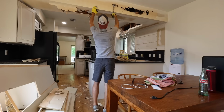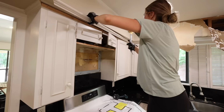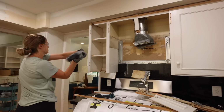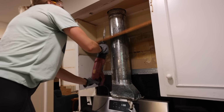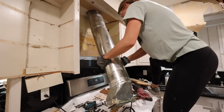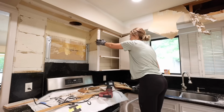After we removed all the cabinets over the peninsula and by the sink, we moved on to the range wall and removed the microwave first so we were sure not to damage it. Next, I used my Sawzall to get out the rest of the cabinet around the microwave vent. Then I finished removing the rest of the upper cabinets on the range wall.